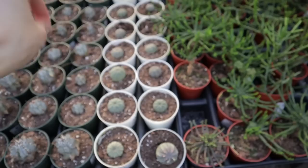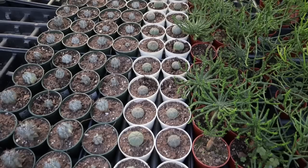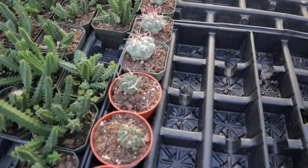And at this point, I've found most of my wish list plants, but they have quite a few of them, guys. If you want a Euphorbia obesa, this is the place to come. Ooh, they also have Euphorbia snowflake, $9.95. This is a great plant. I have one of these and I love it. It puts out new pups all the time. It loves a good drink. It's a thirsty Euphorbia.